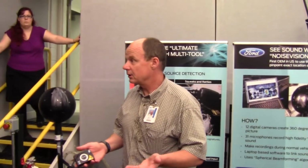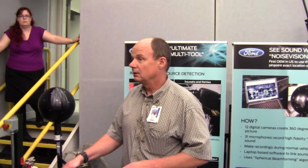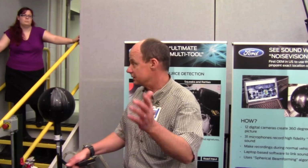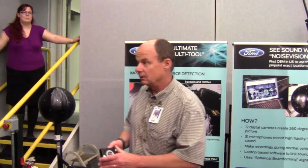In this case, like with our metronome, if we can't do anything about the source because that's part of the function, then we can put something on top of it, like a sound package, the fuzz or the foam that's underneath your carpet or in the wheel wells, and then properly place that so that we can minimize the sound that we have.